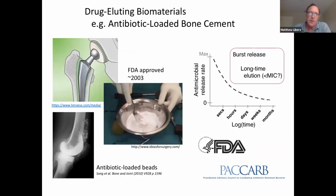So, you know, an obvious response is, well, why don't we just incorporate antibiotics into these systems and kill bacteria as they approach the systems? So here's one example of that. This is what's called antibiotic-loaded bone cement. Long story short, through the 80s and 90s, clinicians were simply mixing in the surgical theater antimicrobials with the bone cement and using that. You can see the cartoon in the top left to literally fix what's called a cemented hip in place. In the bottom left, those are beads that are used to fight infection.